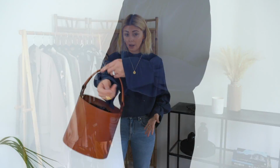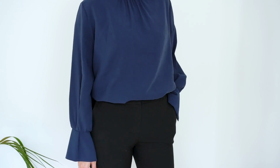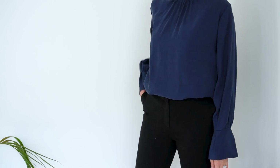And I personally really like modal. It's nice and lightweight. I find it quite breathable. It's not as breathable as cotton, but cotton obviously is an incredibly breathable fabric. But I just find it nice and almost silky, but a slightly thicker silk. It's hard to describe. I think it's also in the feel of it. It's a very, very soft fabric.